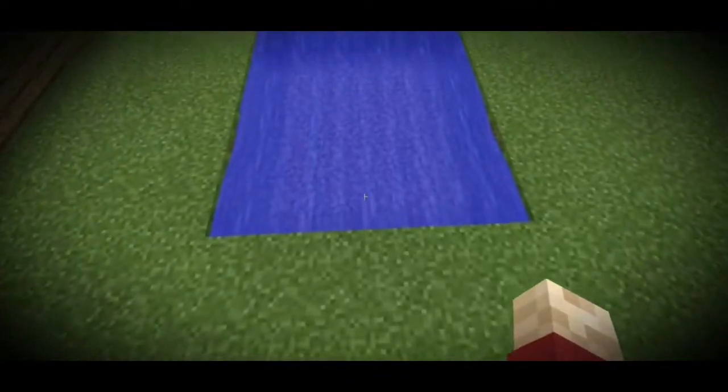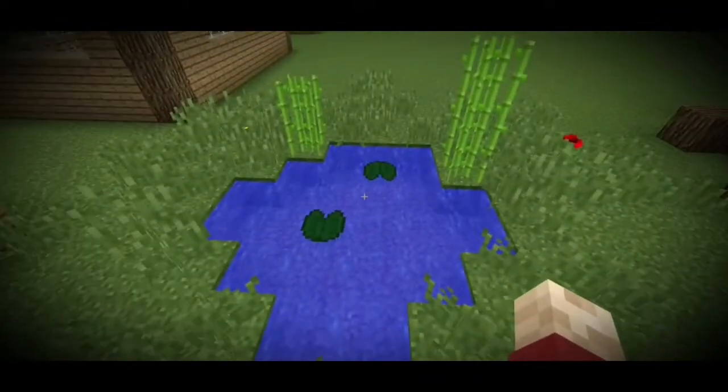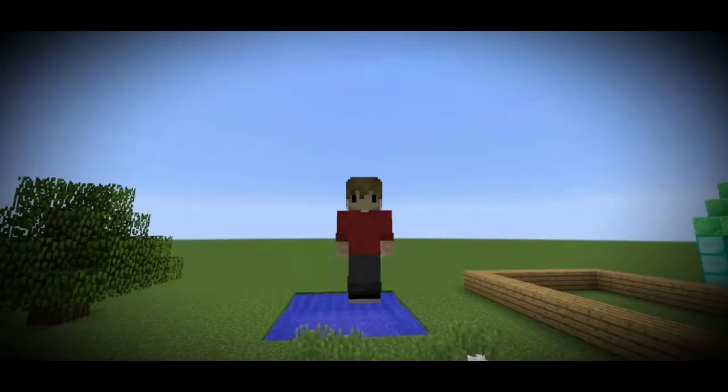And the next one is a very, very simple thing. People often leave water flowing like that. Why? If you're making a pond, just make sure that the water is completely stable. It's not that hard, guys.